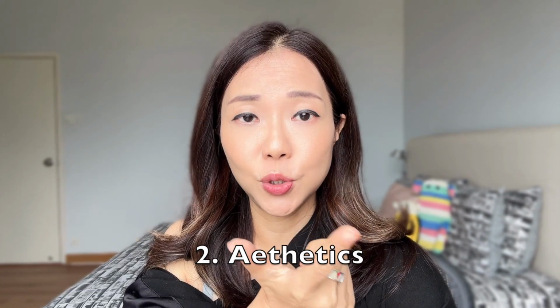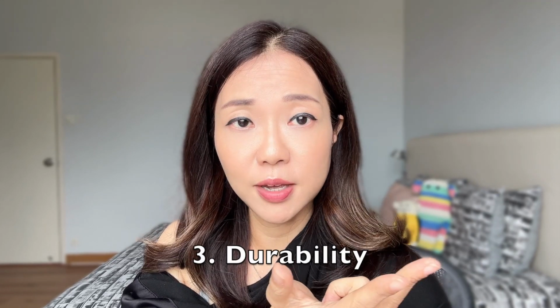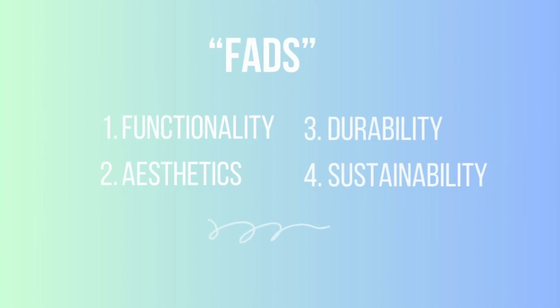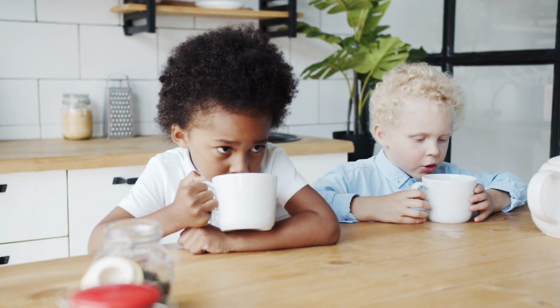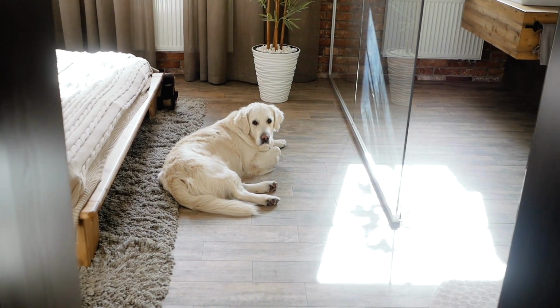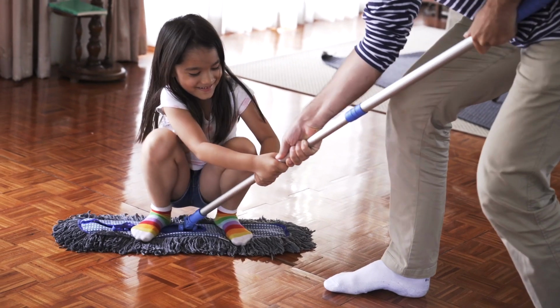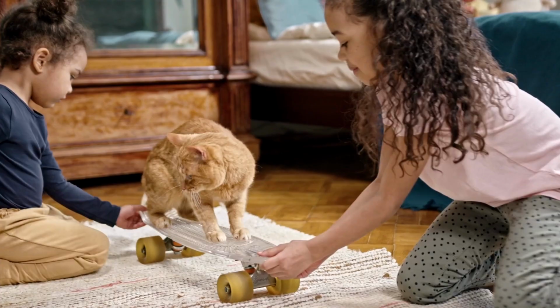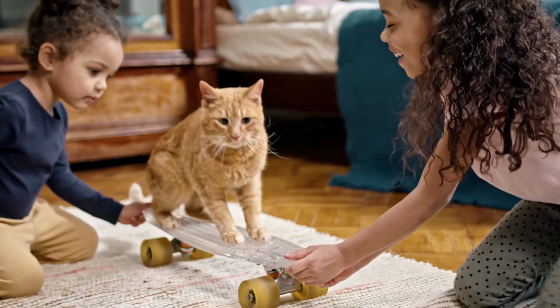Functionality, 2. Aesthetics, 3. Durability, and 4. Sustainability. I call them FADS, F-A-D-S. For example, if you have children or pets, you might want to opt for durable flooring that looks beautiful but can also withstand wear and tear, including scratches and spills. So scratch-resistant flooring or stain-resistant carpets will be smart choices for you.